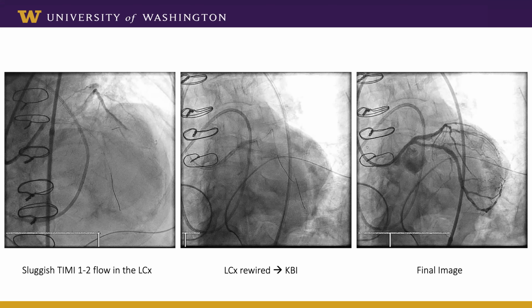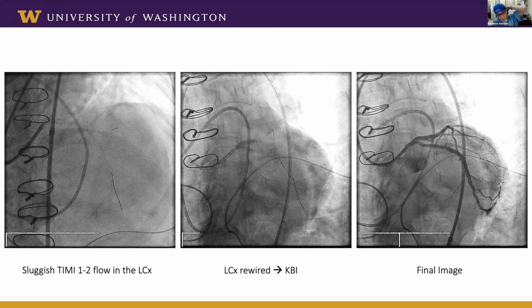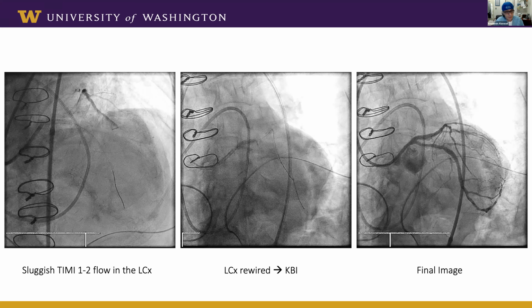Yeah, I've done an iFR, FFR after jailing a side branch. Mm-hmm. And it's like confirming the trial I read and can't believe until I see with my own eyes. Actually, we've had very good success finding that the FFR, iFR is actually fine. So you don't have to do anything.